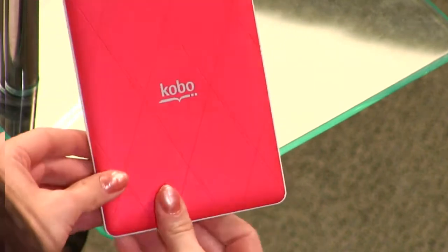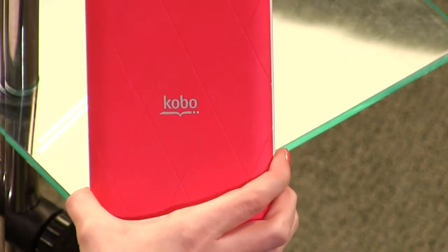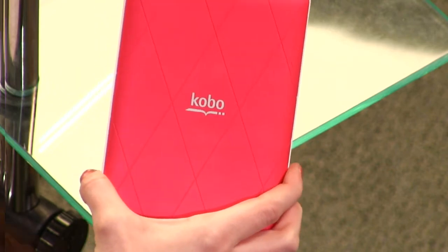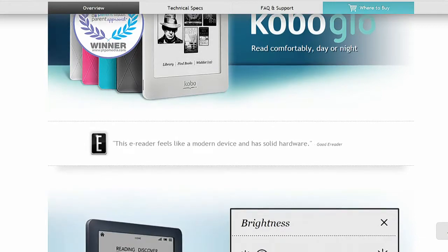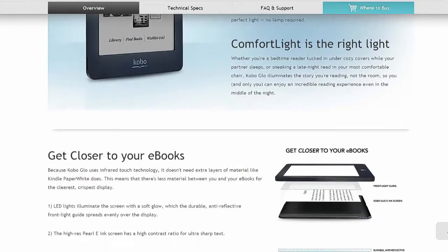It does come in a couple of different colors that you can choose. Oh, I like the back. It looks kind of red on the computer screens, but it's actually a bright pink color. It also comes in blue, silver, and a black version as well. They run about $129, so it's a decently priced one. It's more expensive than the Kindle. Yeah, it's kind of expensive.